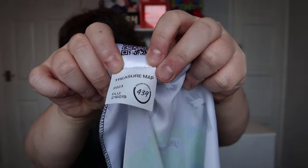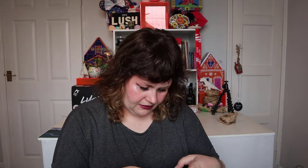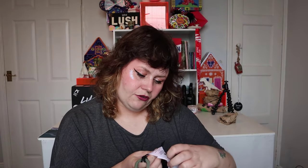What I like at the moment is that all the new knot wraps that are coming out have a design number. So this is Treasure Map and this is its design number. This just makes the knot wraps a lot more collectible. Yeah, I love that. That is awesome. And this is made from recycled plastic bottles. How many? 2,500 recycled plastic bottles. But we're gonna put that to one side.